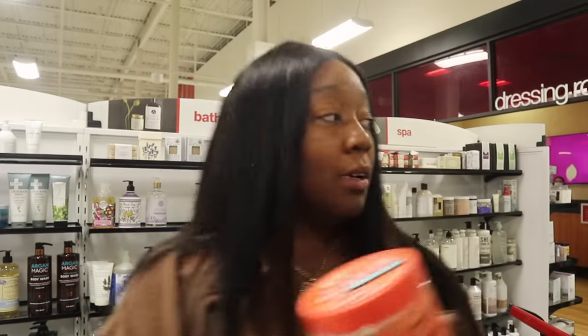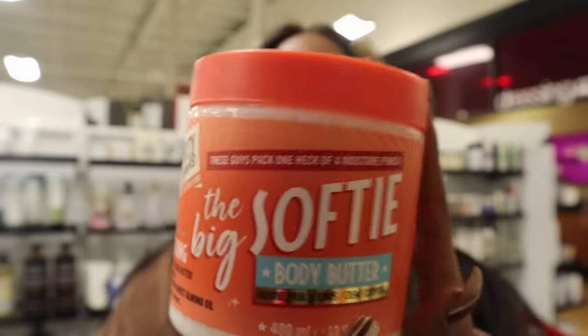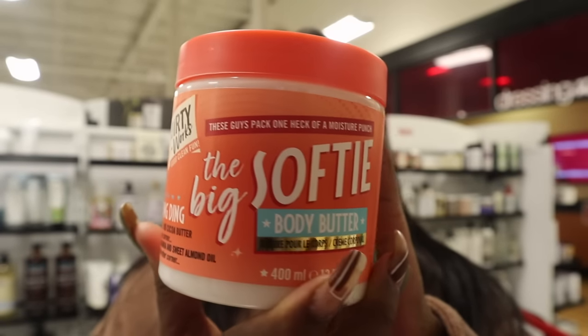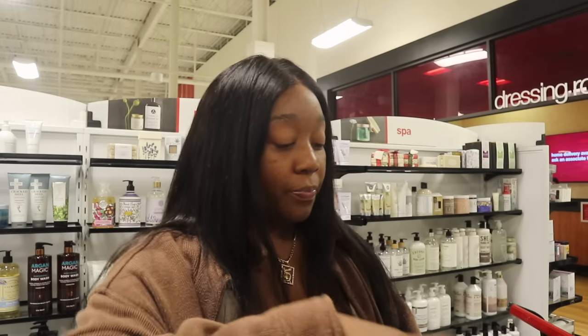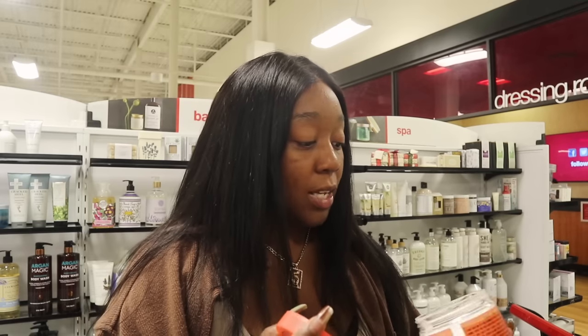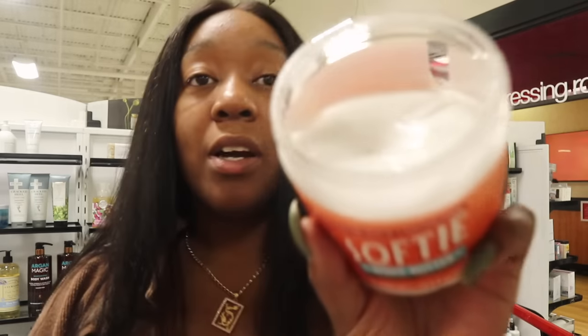They got some good products in here. So if you don't know, I am looking for a body butter and also a good body scrub. Let me just show y'all what I found so far. This is the first thing that I found. This is so good, like wow. What I love about this is the consistency. If y'all could smell this, oh my god.